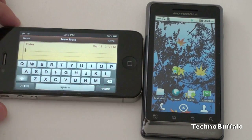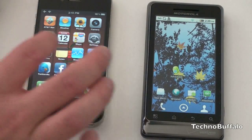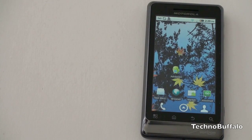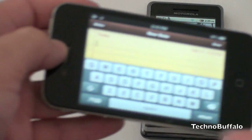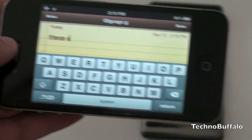Let's jump in and look at the keyboard on the Droid 2. And you've seen what this looks like on the iPhone. I'll do a quick demonstration to show you what things look like. So I'm going to open up a new note. And I'll go ahead and type. And you can see the keyboard responds well. It's multi-touch. You can move your fingers around as you type. It's very quick. You guys have seen me test this probably on multiple devices.